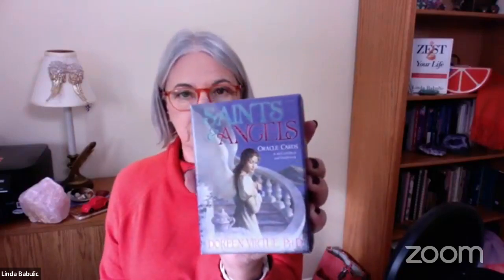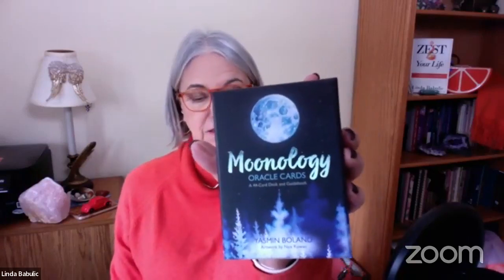Here's another deck by Doreen Virtue called Saints and Angels. But you need to trust what you're looking for. So if you're into Saints and Angels, then go ahead, get the Saints and Angels cards. There's another deck that I haven't had the opportunity to use much, Moonology. That's one that really interested me, and I thought, oh, I want to get into that.